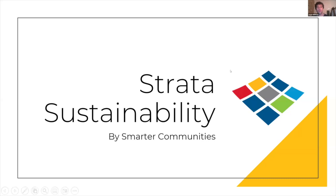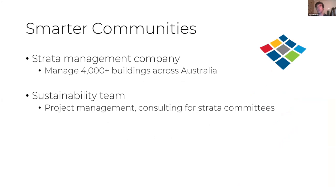I work for Smarter Communities, who are one of Australia's biggest strata companies. We manage buildings in Victoria, New South Wales, Queensland, and some in Adelaide as well. I was brought on a couple of years ago as a solar engineer, to help start up a sustainability team within that. We provide consulting and advising services for strata committees looking to do sustainability projects, mainly solar, of course, EV charging, and plenty of other projects too.